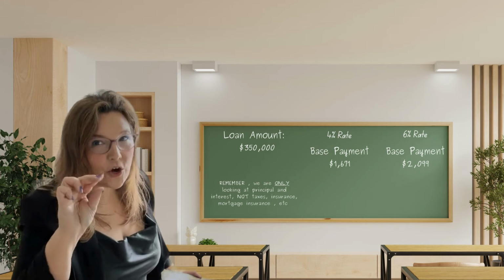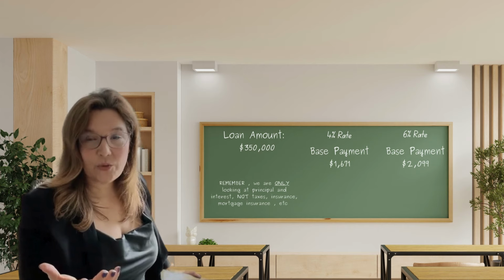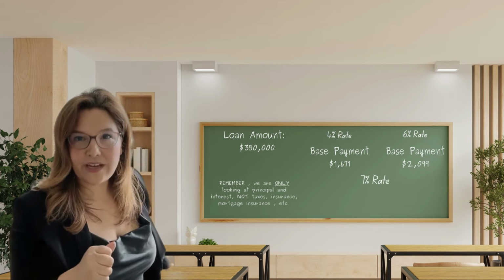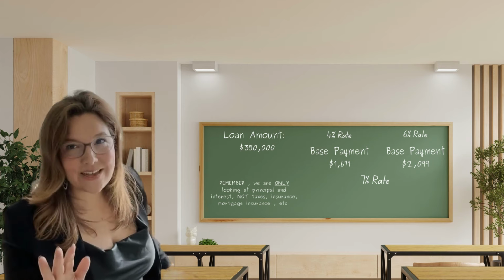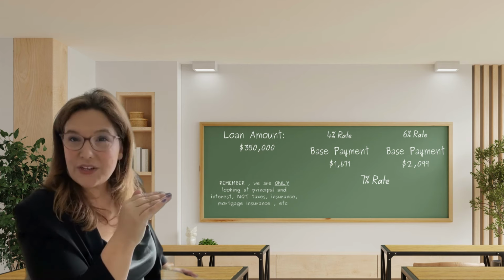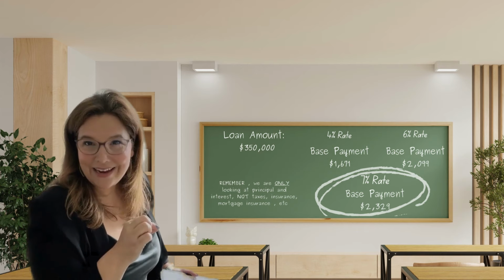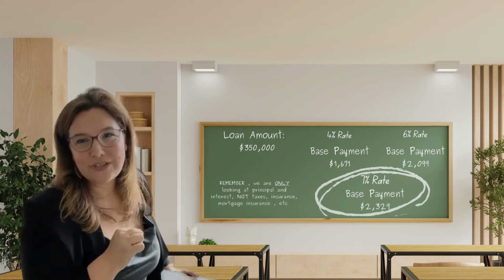So now let's turn the dial up a little bit more. The national average for the month of January 2025 has been hovering right around that 7% rate on a 30-year fixed. A little bit high, a little bit low, depending on the day, but 7% is really close to the national average. So now we're looking at 7%, $350,000, 7% over a 30-year term. Principal goes up to $2,329. Again, big difference from our $2,099, just with that 1% difference.